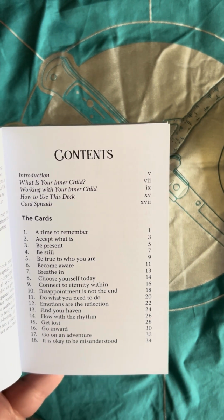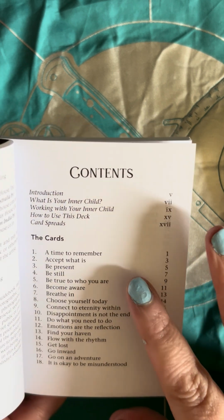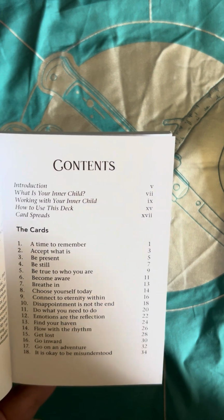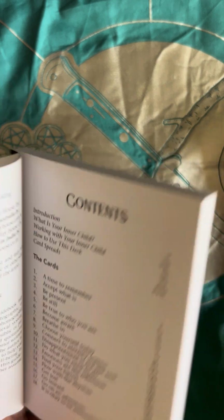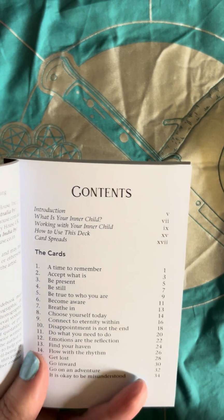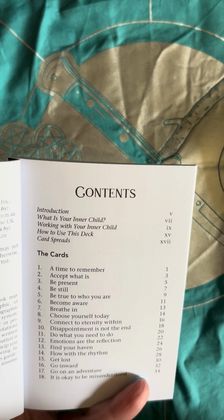I will say I hate oracle decks that either don't have a numerical order or alphabetical order, where they're just randomly placed and there is no order to them at all. What I mean is, in the guidebook, you have to look through everything to find what you're looking for, and I've got two decks like that, definitely, and it's annoying because I like both the decks and it really frustrates me.